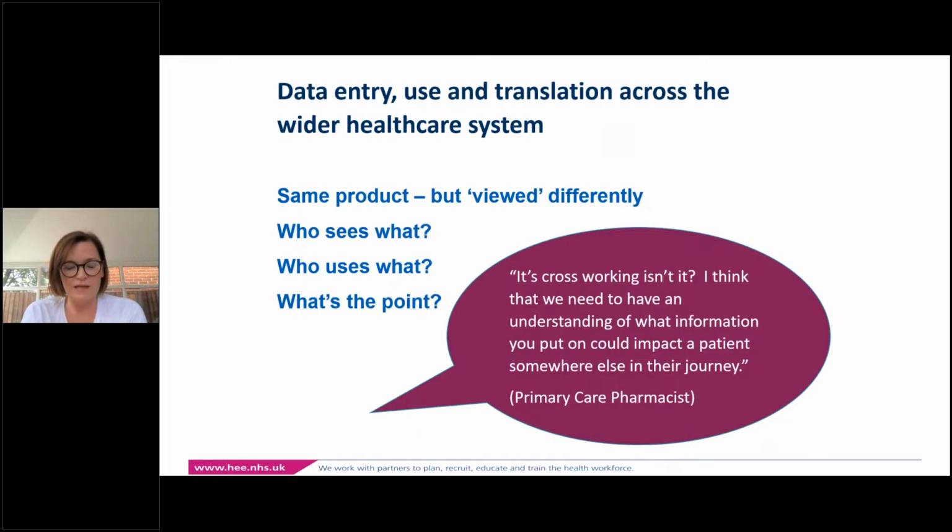So who sees what, who uses it? Do they know it's there? And actually it then started to go down, well, what's the point? I've spent hours looking up this information and trying to create this picture of what's gone on for this patient. I've documented it, and then my genuine belief is that nobody's read that, and that doesn't feel very efficient either, and very frustrating, and caused a lot of low morale. Next slide, please.